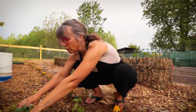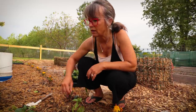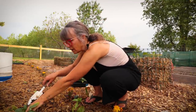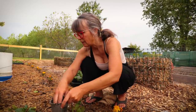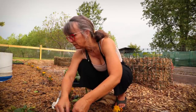I've never grown peppers yet in one of my earth beds. I always grow them in my raised beds, so I'll be interested to see how they perform this year. I have no reason to believe that they won't do well. Oops. I forgot to give you some fertilizer.